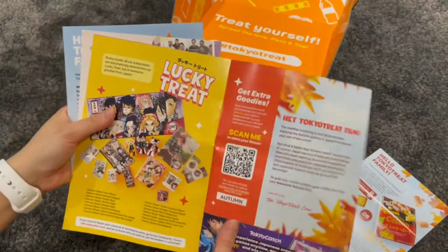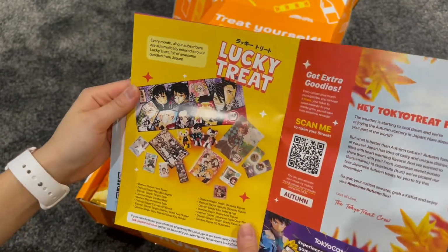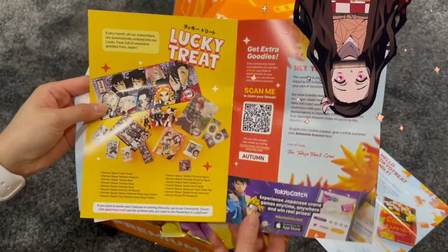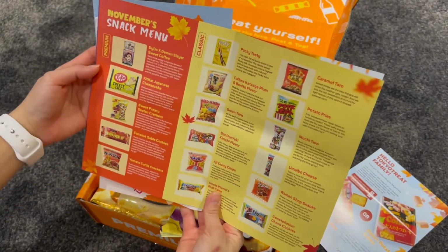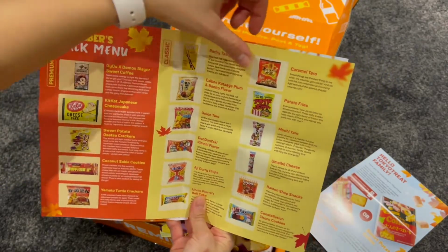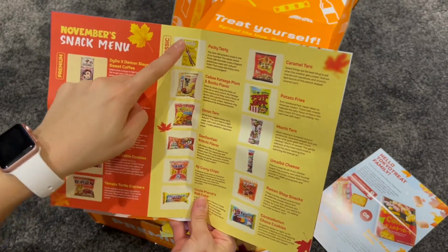So we have here, oh yes, our lucky treat from the Demon Slayer. You guys should watch this, it's amazing. Oh, and also the menu that we have here, this is for the premium one, and this one is for the classic one. We're gonna go through all of this later, and we're gonna start with the classic one.